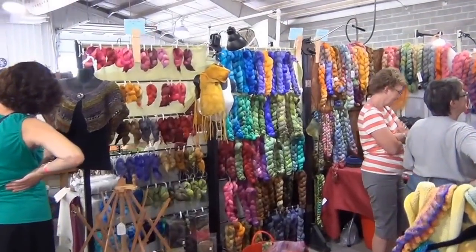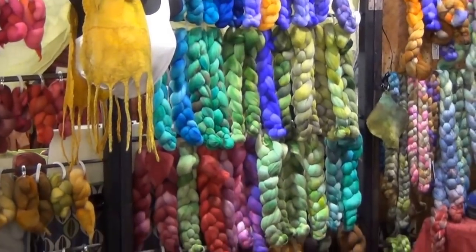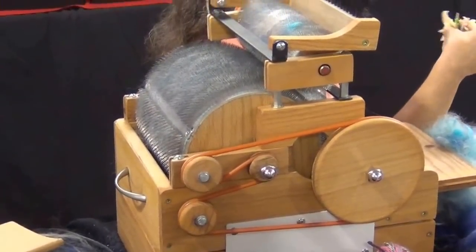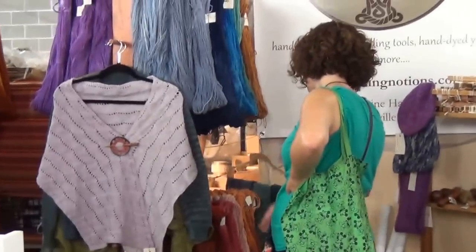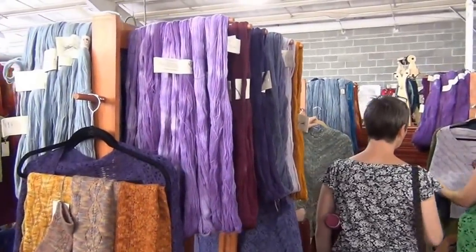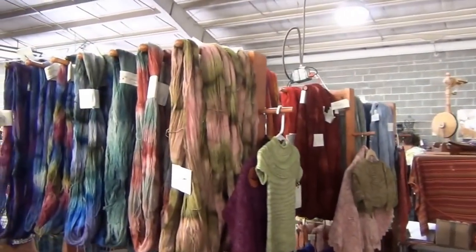Check out these colors. Interesting colors. There's a carding machine, drum carder, if you ever wanted one. Zoomed in. More interesting colors. Got these variegated.